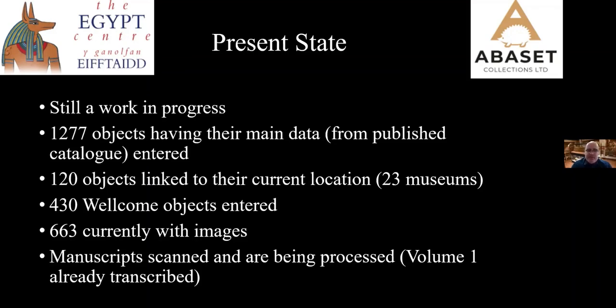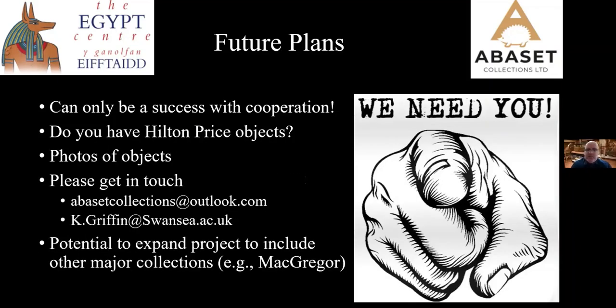The 4 manuscripts that are in the possession of the great-grandson of Hilton Price, they have now been scanned just a few weeks ago. Thanks again to the Richard Burton Archives for the permission to use their scanning software. And they are currently being transcribed. 1 volume has been transcribed by an excellent volunteer, and we'll hopefully get the other 3 transcribed and added as soon as possible.